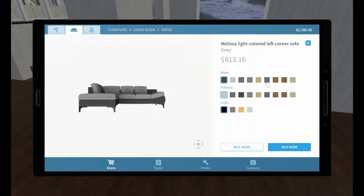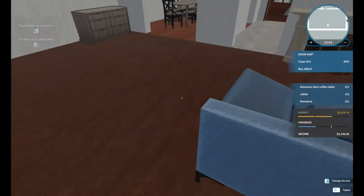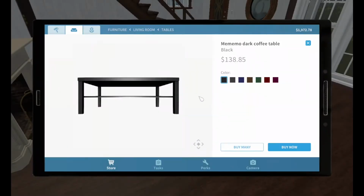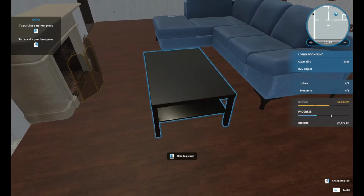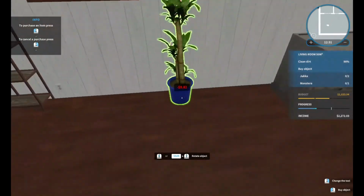Okay. Let's go blue. This texture must be off, because this looks almost dirty from the get-go. Oh well. Coffee table. Keep that black. Yucca and Monstera are both plants.